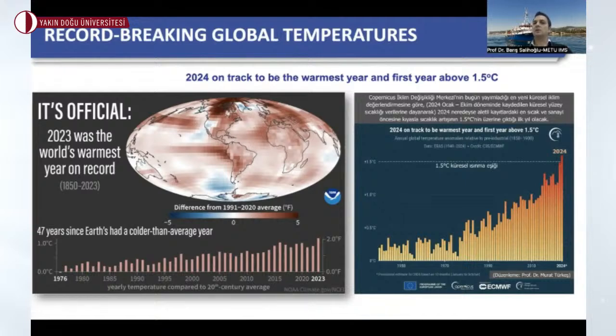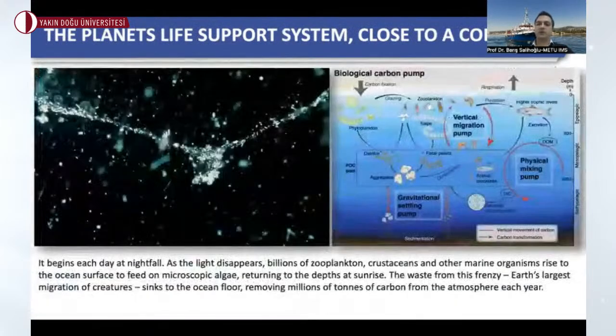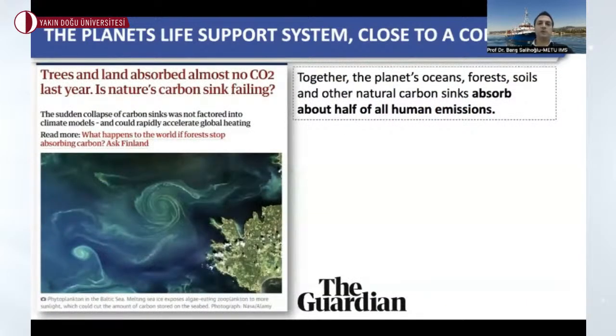that's recorded. And it will be the first time that we are going above 1.5 degrees. As you know, it's one of the thresholds for the IPCC. And for the last 47 years, the Earth was considerably warmer than the average. The effects of climate change are not only warming, but many. One of the striking effects is that last year, it was observed that trees and land absorbed almost no carbon dioxide. And the situation on the seas is unstable as well.